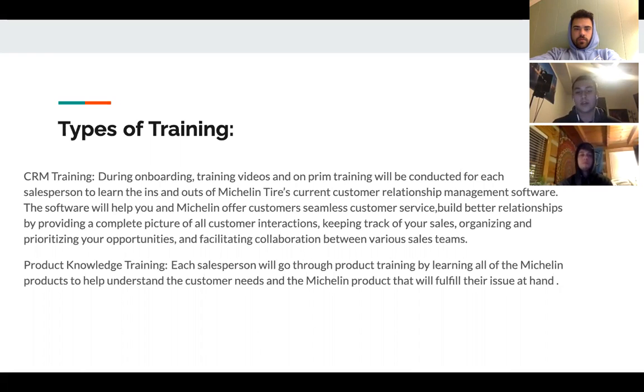Basically, each salesperson is going to go through this product training by learning the Michelin products to help understand the customer's needs and the Michelin product that will fulfill their issue at hand.